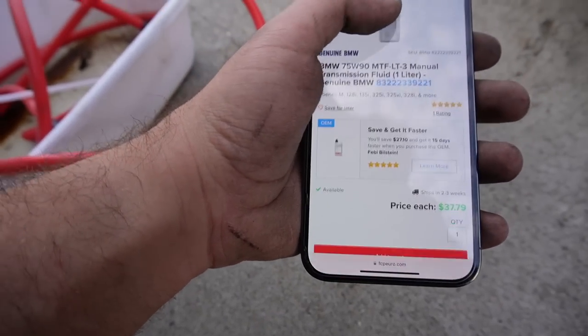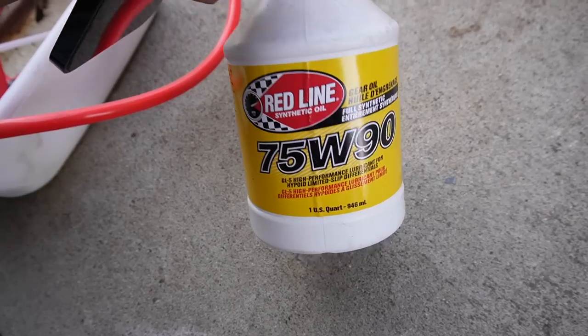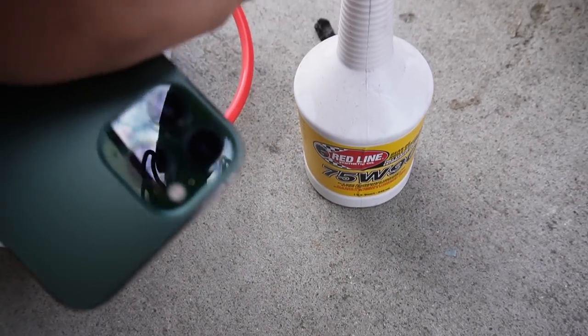So that is exactly what we have. I think we got super lucky on that, and this would have cost us $39 at BMW. I think I got this from FCP Euro for about $22, and not to mention them having a replacement program, I figured this is the best way to go.